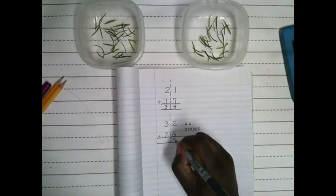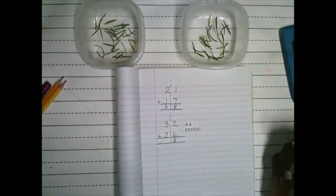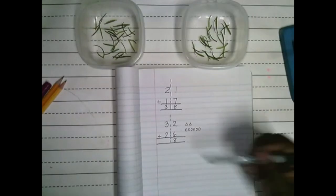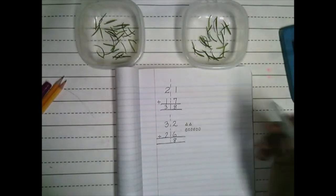2 plus 6 equals 8. Now I'm going to add the digits. In the tens place, I have 3 10s and 2 1s.